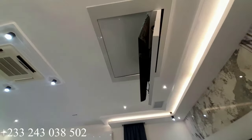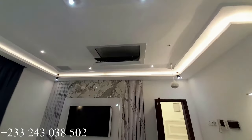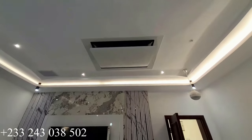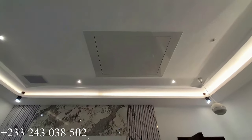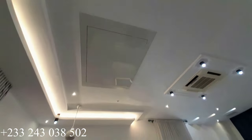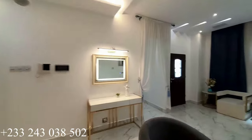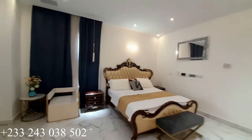So the television up here is for the CCTV camera, so you can control it with your remote. And that is how you can hide it and you can make it seen. So we are almost done with this master's bedroom.